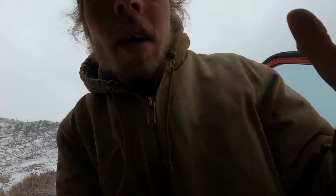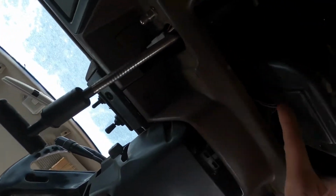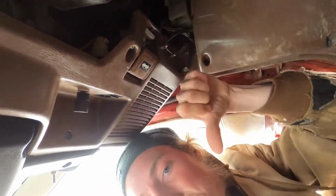While we're in here, check out the nice aftermarket radio. Unfortunately, it was a very aftermarket wiring job, which they did, taking a wire across here and jamming a spade terminal into the fuse box. Yes, I am very upset with whoever did that.